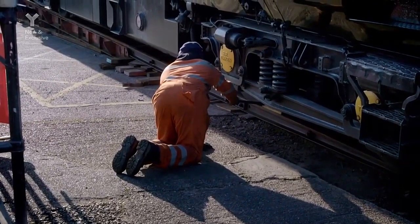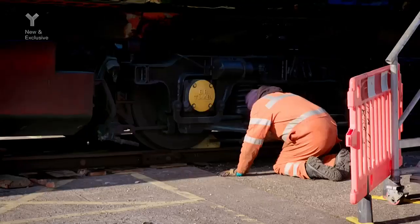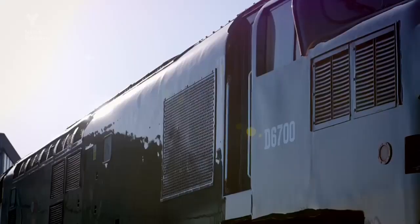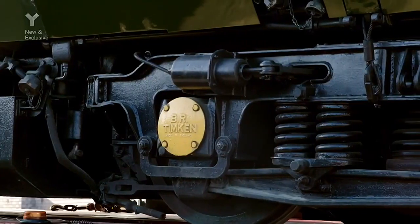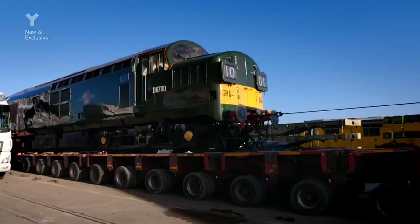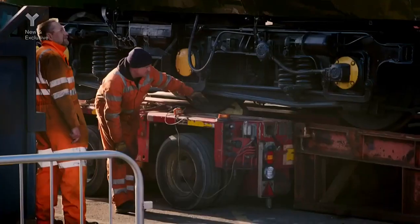All 100 tons of this precious cargo slowly edges up the rails. With the winch cable taking the strain, Zach and Dave have chocks at the ready should it snap. For the team looking after this engine, it's a particularly tense stage of the move. This is always the most nerve-wracking bit, because we don't have any control over this. It's basically down to the winch and the winch wire. Being trusted with the care of this iconic locomotive is really quite a privilege.